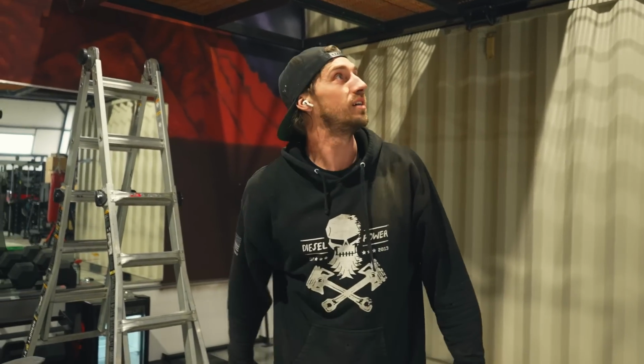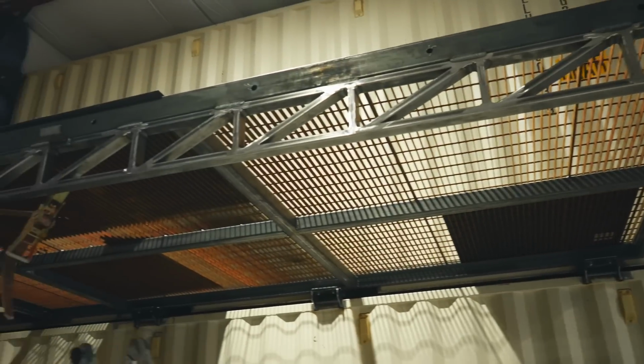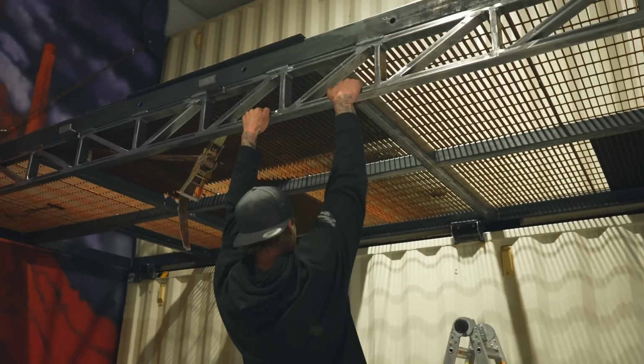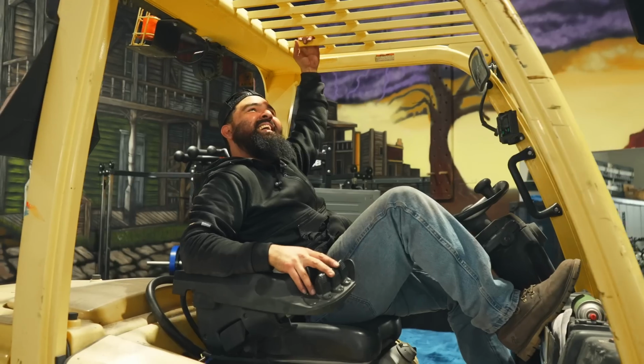Amigo. Wait. Now you can do pull-ups on the bottom of it. There you go. See, you're doing obstacle.